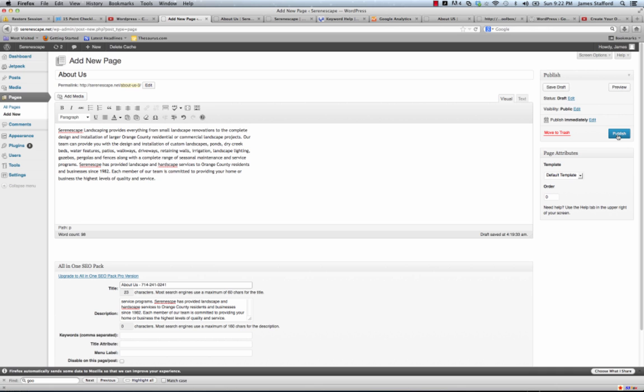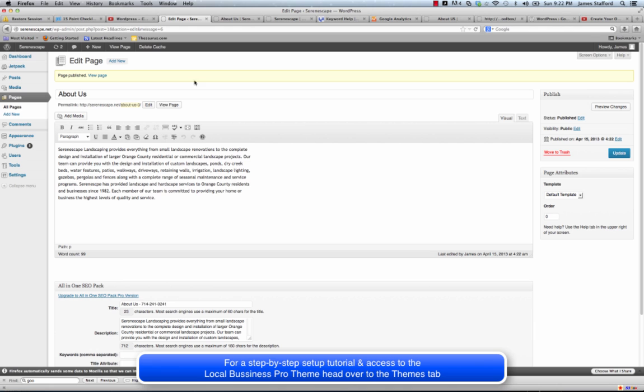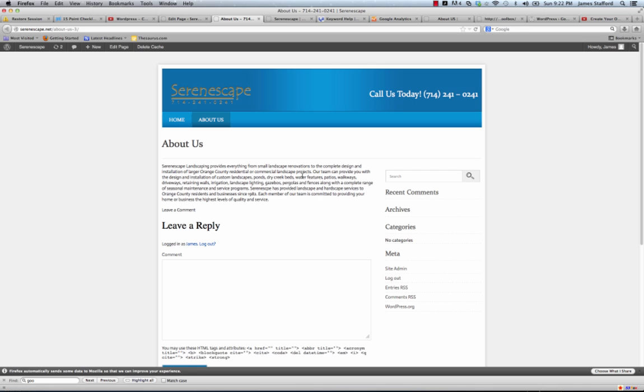And let's view what this page looks like. So if we click on this view page, open this link, about us, and you see it doesn't look real. It looks all mashed together. We're going to fix that. We're going to fix this too.